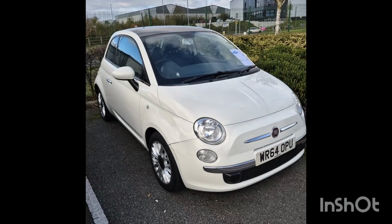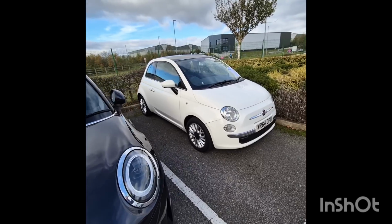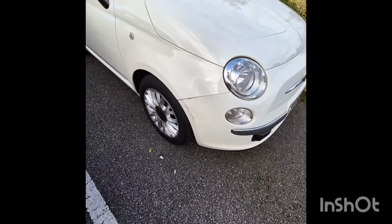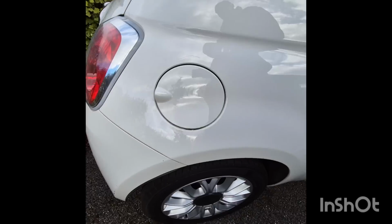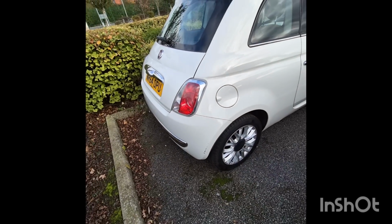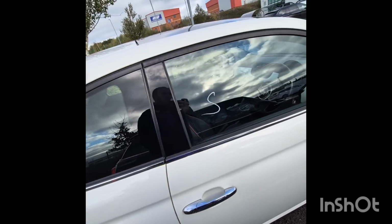So we did get the Fiat 500. Really, really happy with it. Minimal prep. As we saw on the walk round video, it probably needs that bumper corner doing there, and potentially that bumper corner, I don't know, that might just touch in rather than actually being painted. But fantastic condition, low mileage, it's a facelifted model.